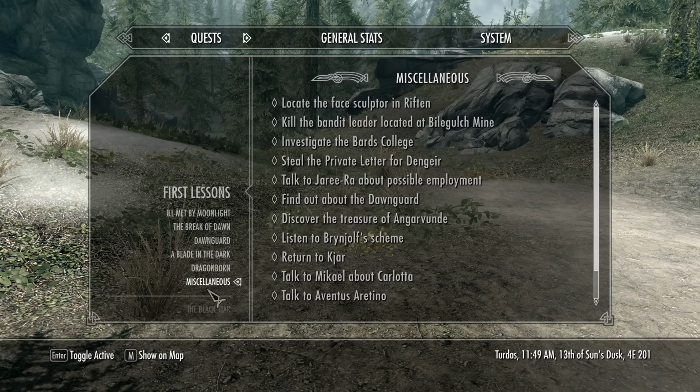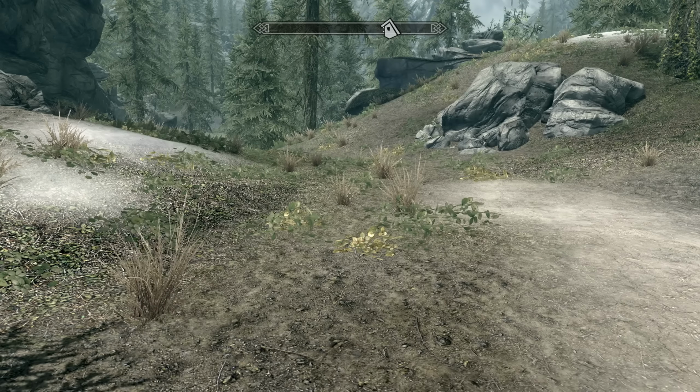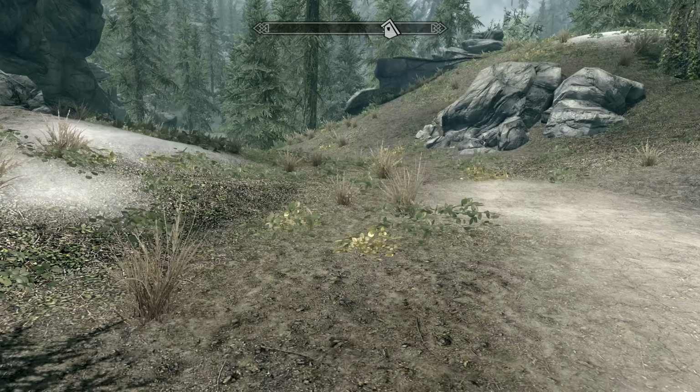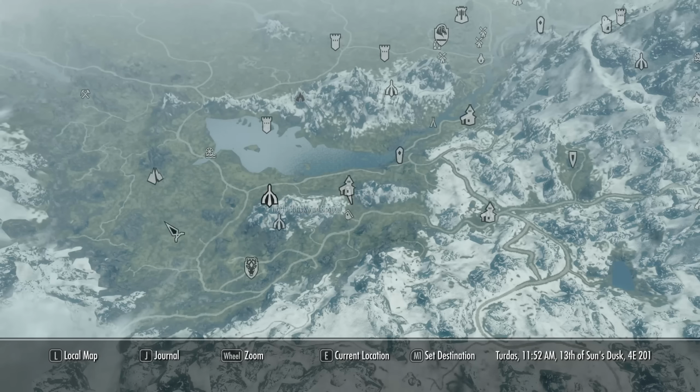Yeah, there's not anything in here. So, that means that I get to do what I like. I will get to wander the countryside until I find it. So, let's find Markarth.